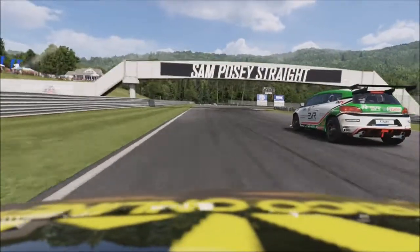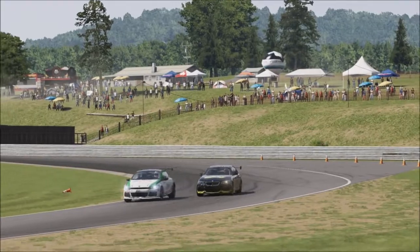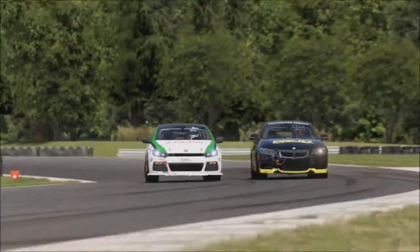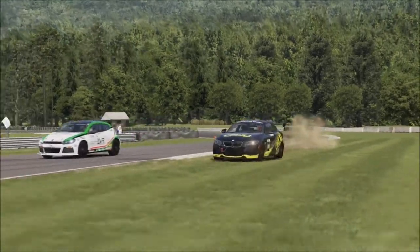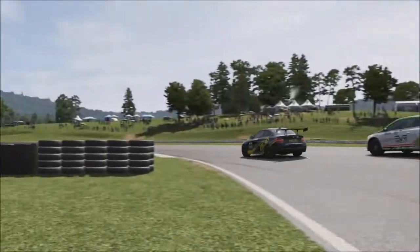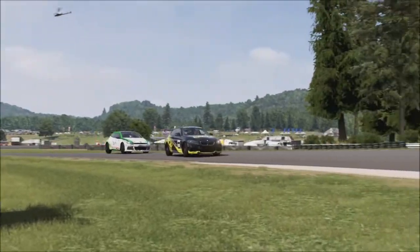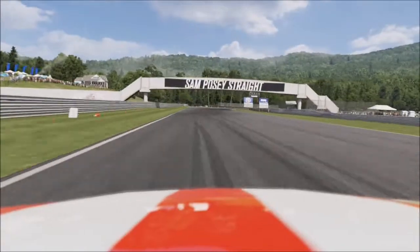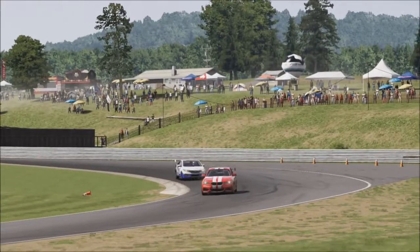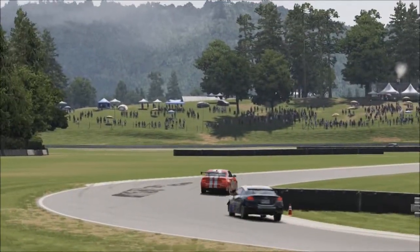Once again coming into the first corner, trying to look around the outside of the Scirocco. That is quite a brave move to make. He manages to get too wide onto here, a little bit of a bump though, would actually see him take the position, surprisingly enough. He is very lucky that it didn't bounce off at any other angle, otherwise that car would have been pinged across.